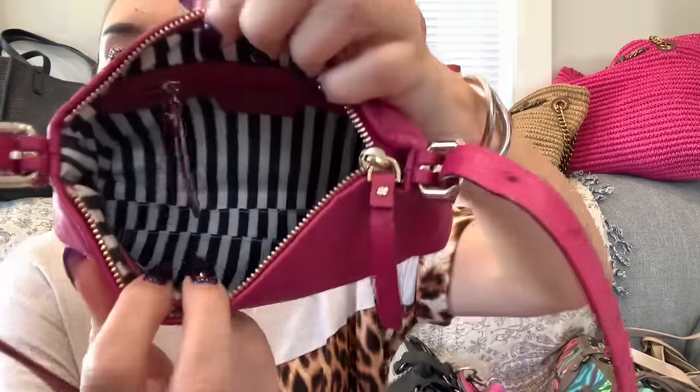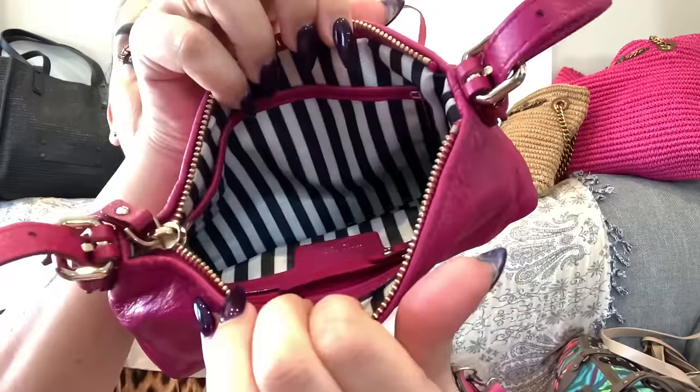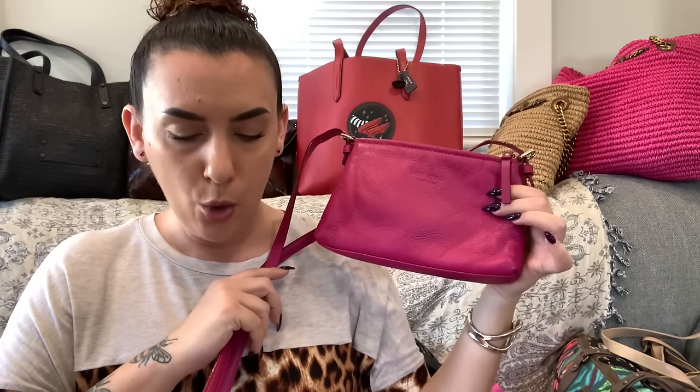And then the interior is like perfect. Zipper closure on the top. Nice striped interior. You have your Kate Spade with your zipper pocket and a slip. And your phone will fit, no problemo. All right, so for the Fuchsia Leather Kate Spade Crossbody, we're going to drop this one down to $40.